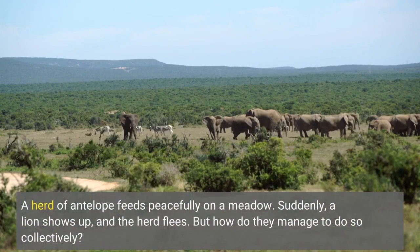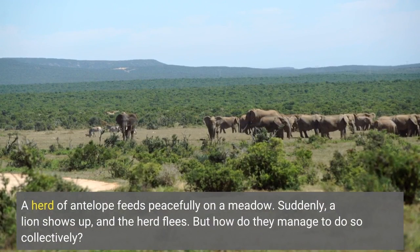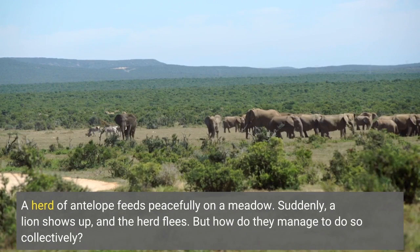A herd of antelope feeds peacefully on a meadow. Suddenly, a lion shows up, and the herd flees. But how do they manage to do so collectively?